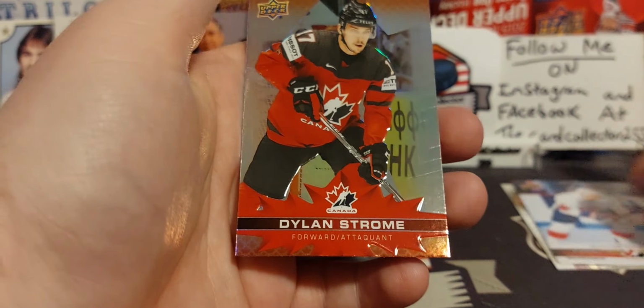So we have 50 packs. Hopefully we'll get through these in a timely manner. Very first, captains. Or no, I guess it's just captains. I was reading the French. But there you go, we got Comtois.